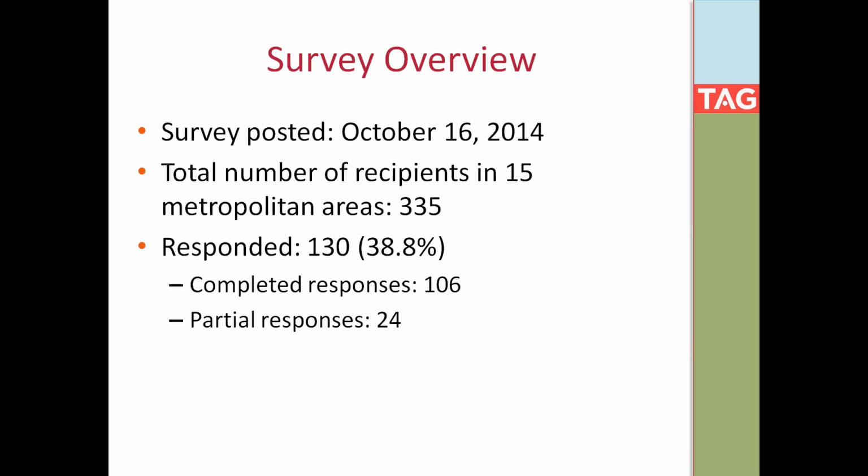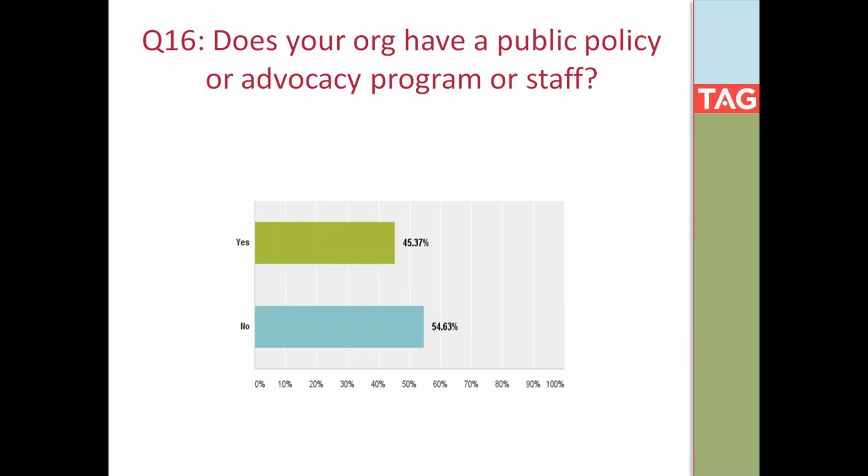So just a couple of things from the survey, right? Again, we surveyed broadly, initially 15 cities, about 335 organizations, with about a 0.8% response rate. Next slide. So here's some of the results. One of the things we asked was, does your organization have a policy or advocacy program or staff, right? You can see a majority, more than 54%, said no. Next slide.